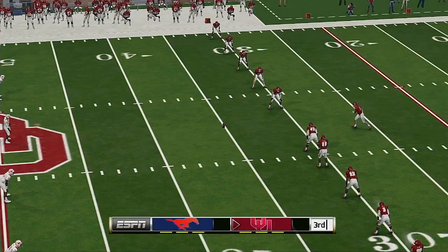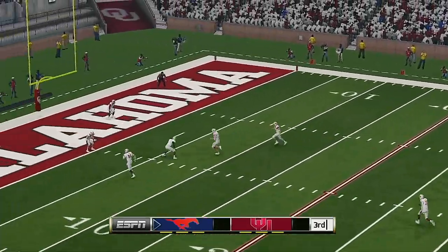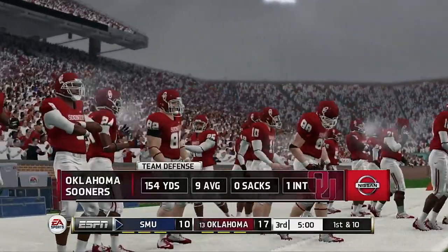All right, Reese and David, welcome back, everybody. Just about set to start the second half. Excellent kick. This one's going to be down in the end zone for a touchback.